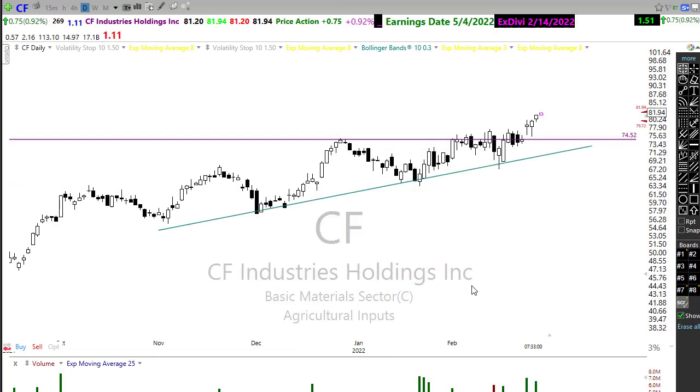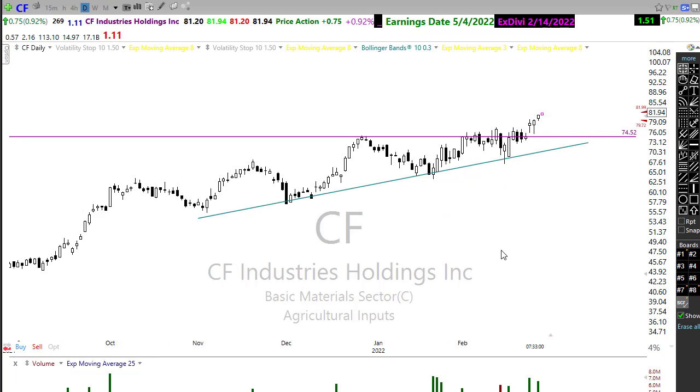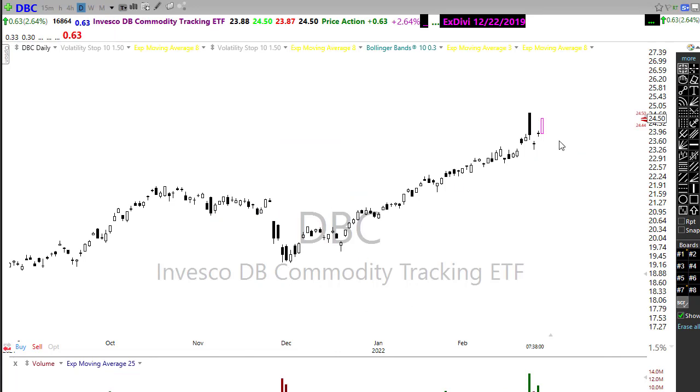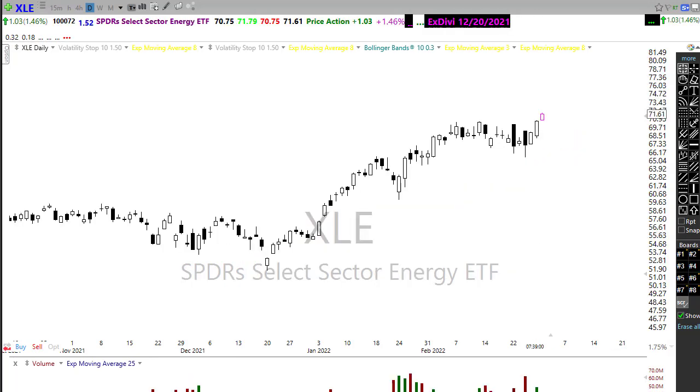You could look at CF Industries. That is another one looking very, very strong here in the chart. Anything in the commodity sector, like this DBC commodity tracking ETF, unbelievable run here in this chart, as you can see, just moving in a beautiful upside move. And it's actually been relatively controlled, just moving to the upside strongly. So food and energy are very, very strong.